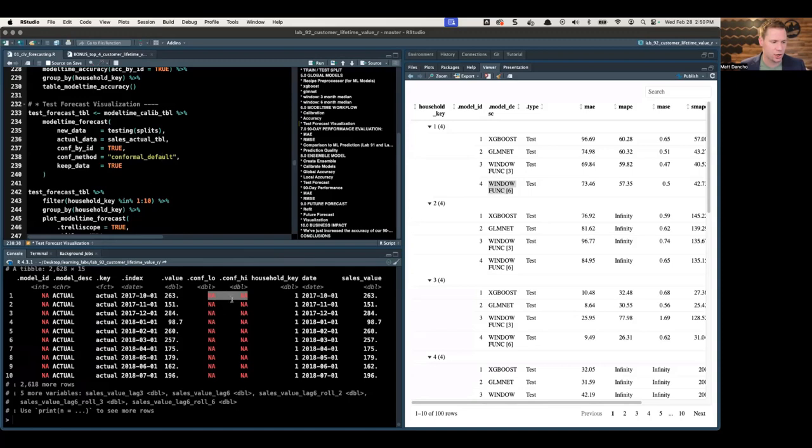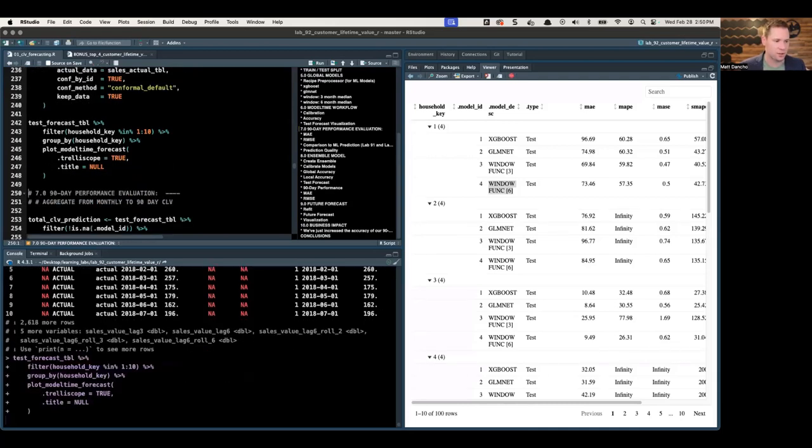Now this is going to show NA because this is the actual data. If I did not include actual data here, these NAs would be gone. It would just have the predictions. But because I'm including actual data, that's going to allow me to visualize the forecast.